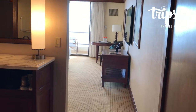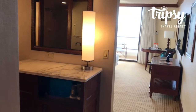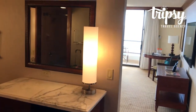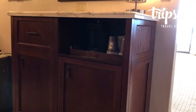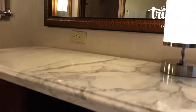Here from Tripsy Travel. Today we are at the Hyatt Regency Club Level Suite 2221. We have this gorgeous little area. It's kind of a foyer to the bathroom. There's a little mini fridge in there. We also have coffee service, nice marble top for some extra luggage.